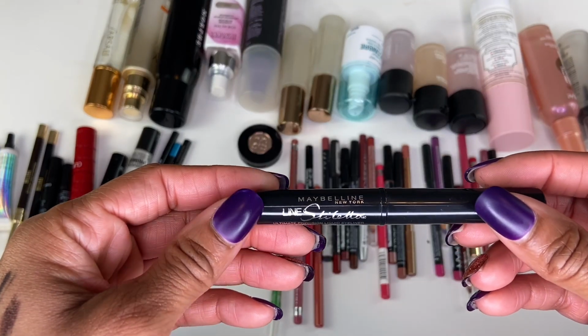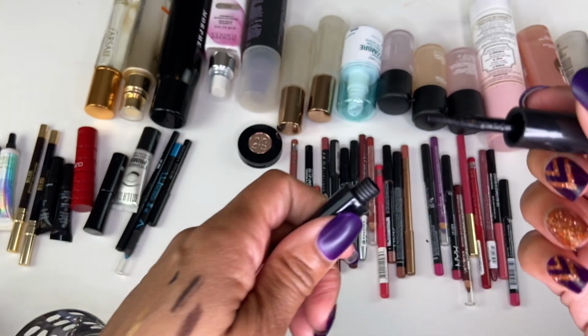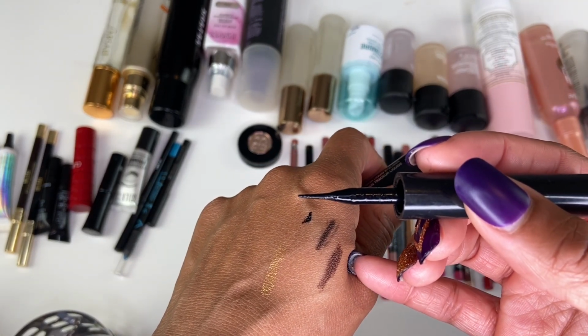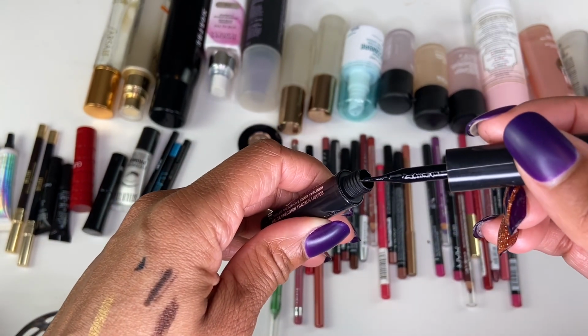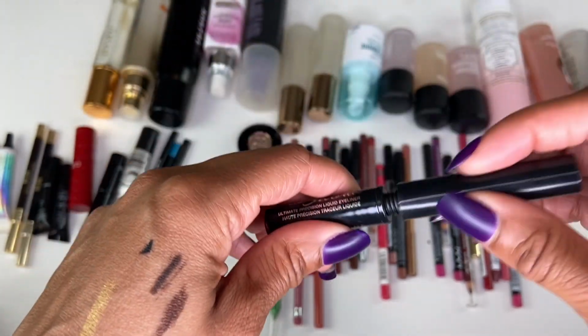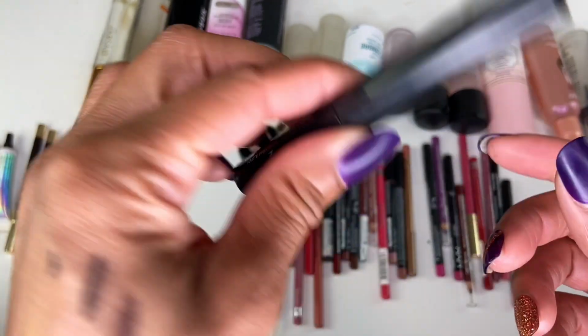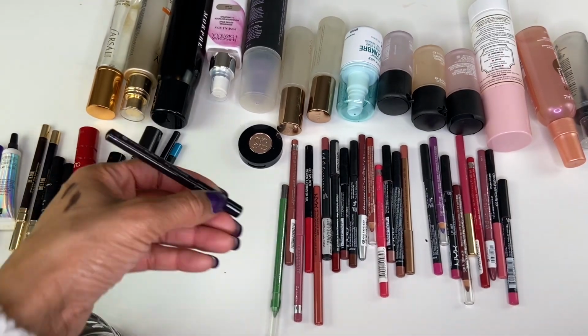Here is the Maybelline Line Stiletto. Now this is actually really good too. So the tip is, I would say, a little less stiff than the Kaja one, but it's still stiff enough to where I feel like I can get a pretty good line off of it. So this was good. This was recommended by some of you all, so I like that.